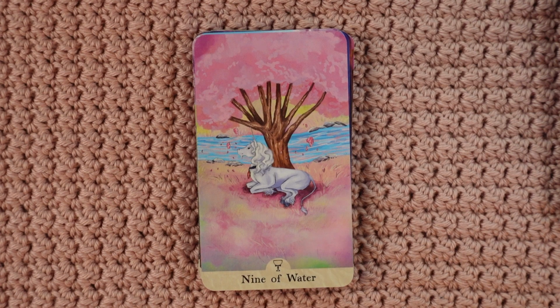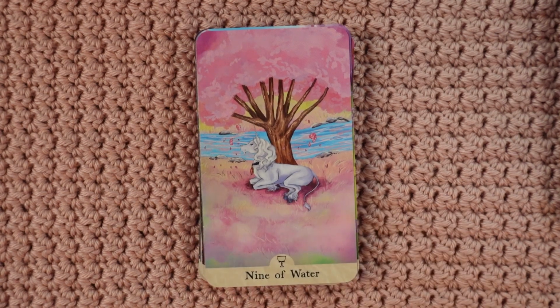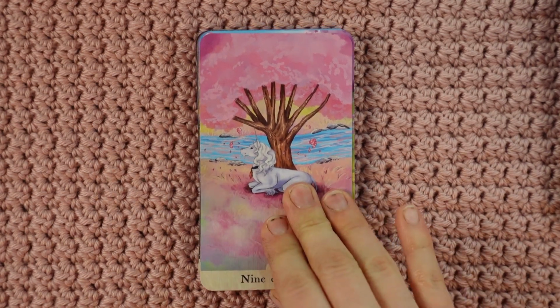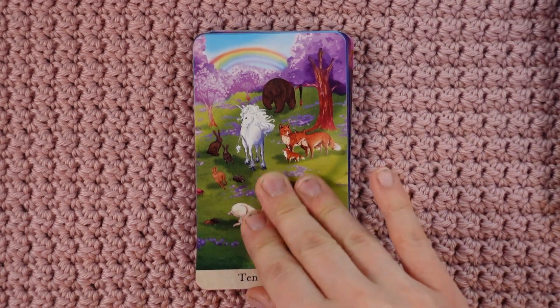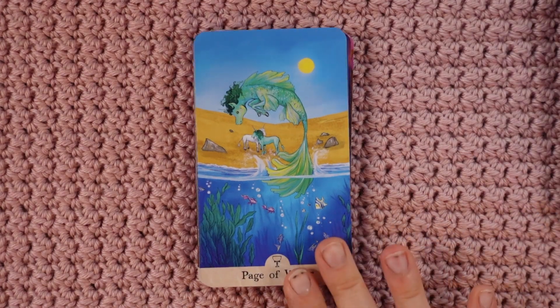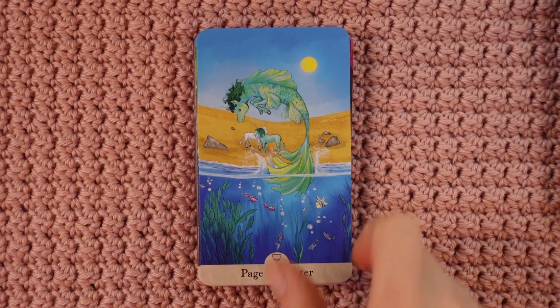Oh my gosh, lilacs too. What a beautiful smell. I feel like I'm there. I can smell that smell. Ten of Water. He's back with his land buddies. Yes, I love that. Here we've got the Page of Water in his water form, and there's the Knight and Mystic in the background.